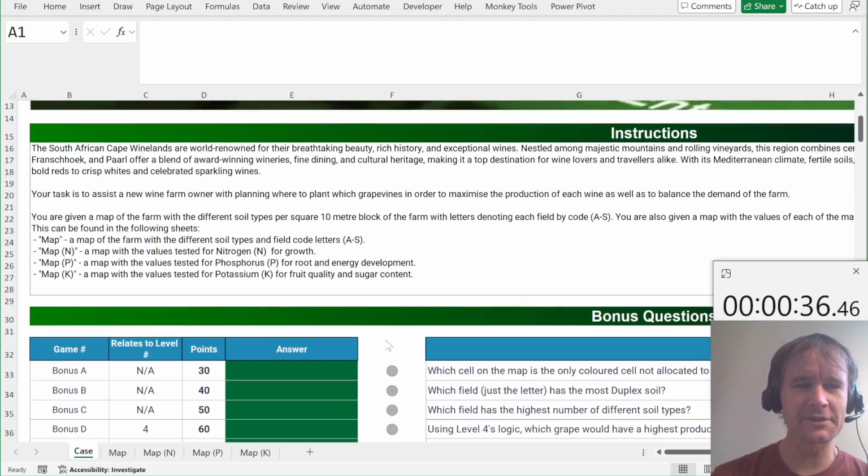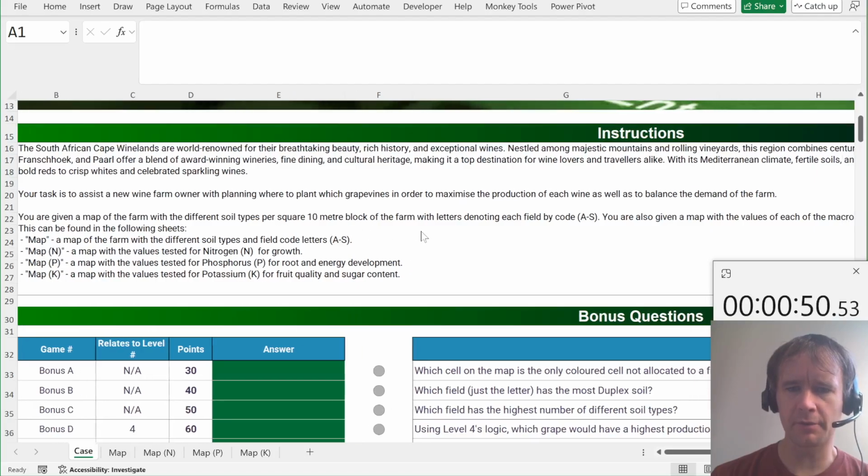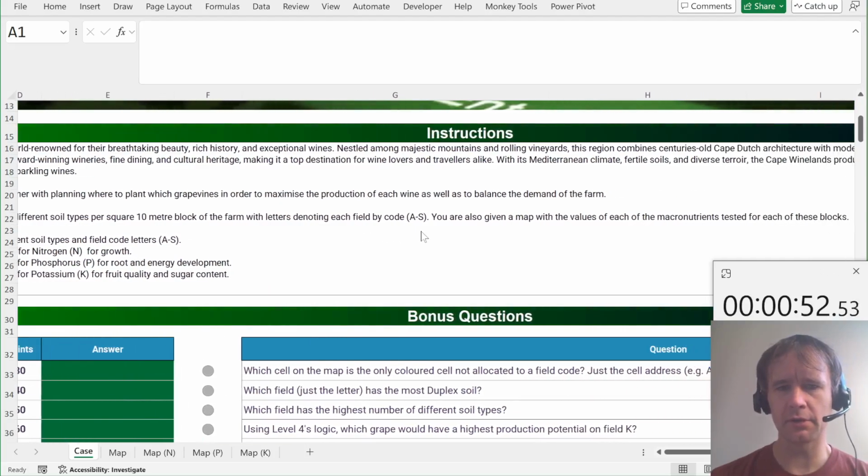Your task is to assist a new wine farm owner with planning where to plant which grapevines in order to maximize the production of each wine as well as balance the demand of the farm. You are given a map of the farm with different soil types per square 10-meter block of the farm, with letters denoting each field by code A to S.